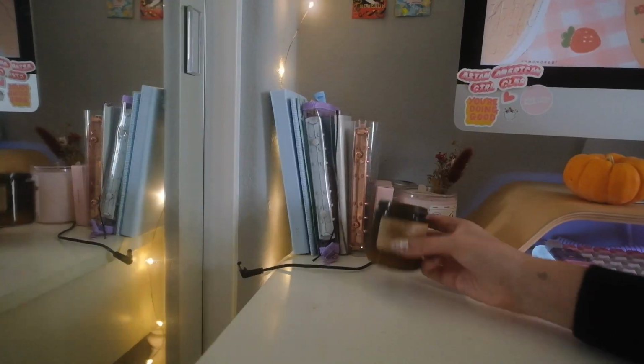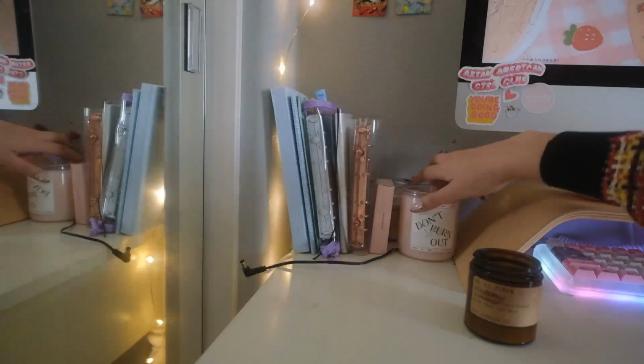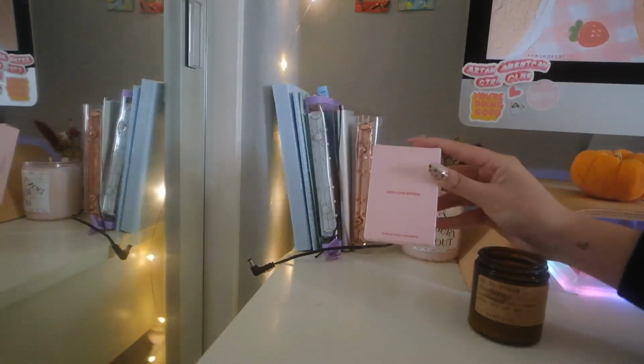In this corner, we have some candles, and one of my favorite things recently has been this We're Not Really Strangers card deck, self-love edition. Whenever I feel sad, I just draw one of the cards and then write down the prompts in my journal and then feel a lot better about myself.